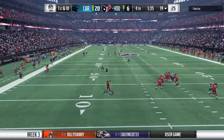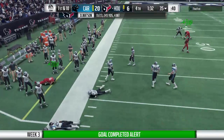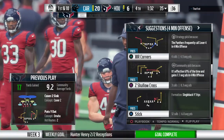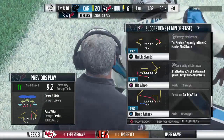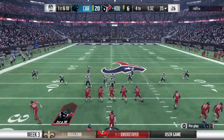Super toe. Being chased out left. Henry's got it out on the left side, and he'll be out of bounds right at the 35. Give him 17 on the pickup there, and the Texans also get a new set of downs. 1st down and 10 now for the offensive group.